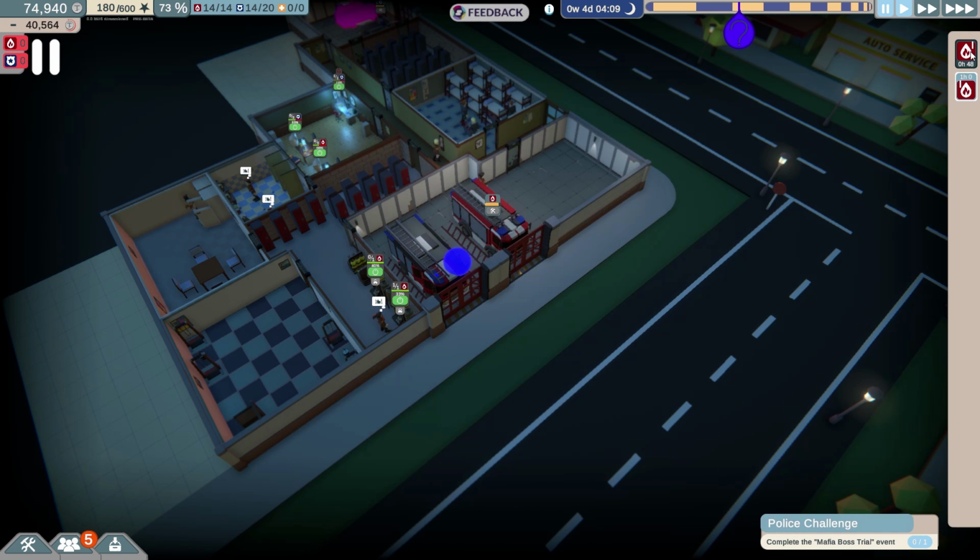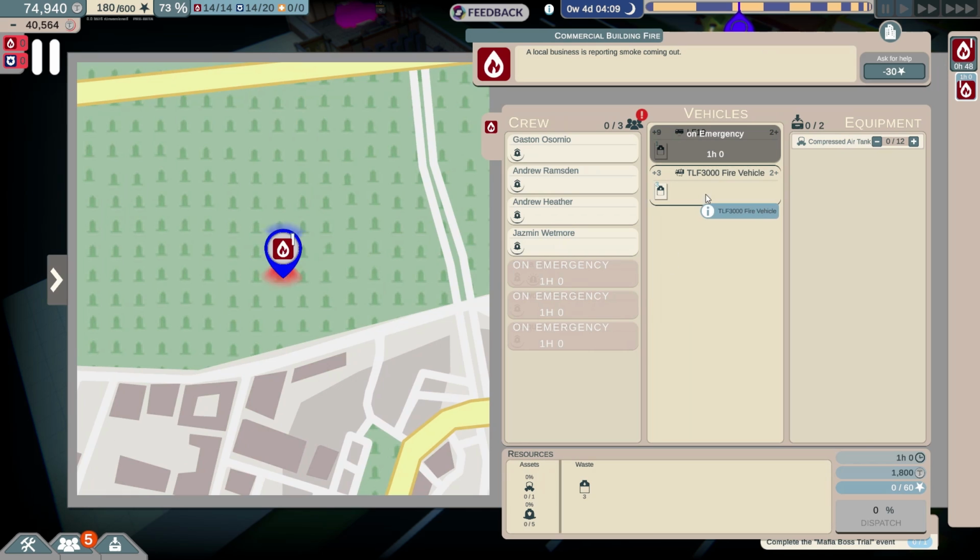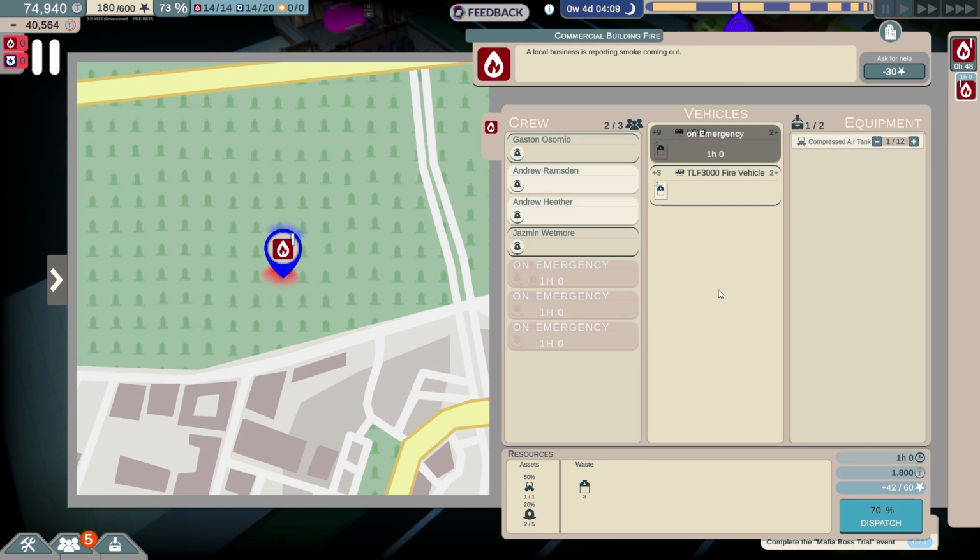And then the other one, we shall send our other vehicle. That's why we've got 2, you see, it's very useful. We'll put a compressed air tank in there, and Gaston, you can go out on that, as can Jasmine. And I think, do we need another person on that one? That ups it to 80%. Okay, that's all we can do for that one. That's only an 80% chance of success, however. Not really overly happy with that.